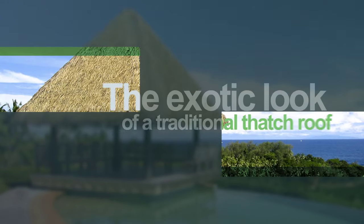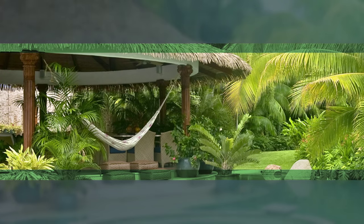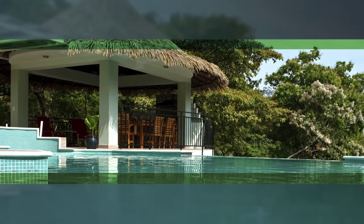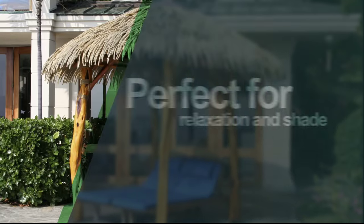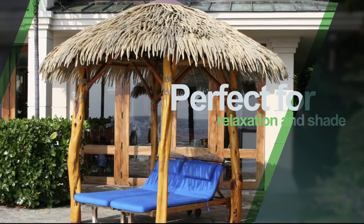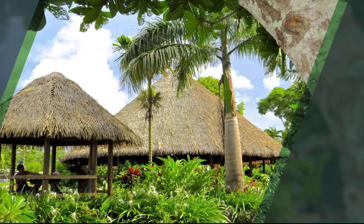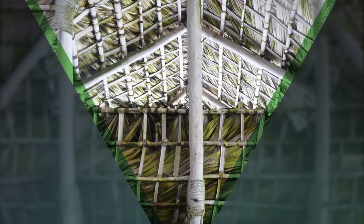Everyone loves the exotic look of a traditional thatch roof and how it complements the laid-back lifestyle of living in a tropical setting. While natural roofs are perfect for relaxation and shade, most people are not aware of all the associated problems. Natural thatch roofs are prone to leaks, will rot and grow mildew, and will attract insects and small animals, which limit your roof's lifespan to as little as 2 or 3 years.